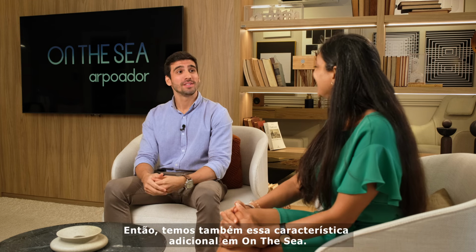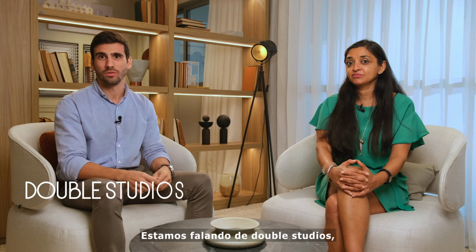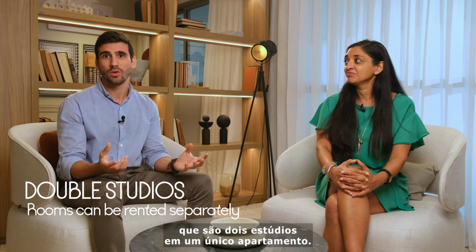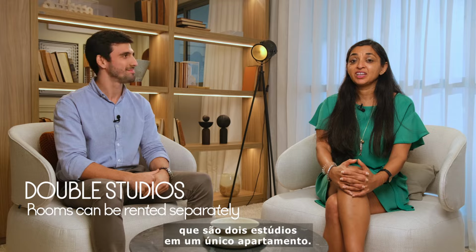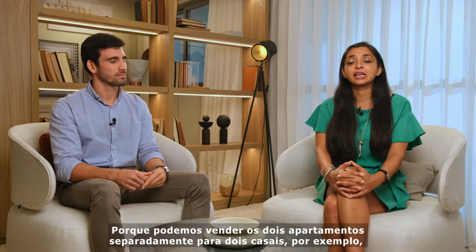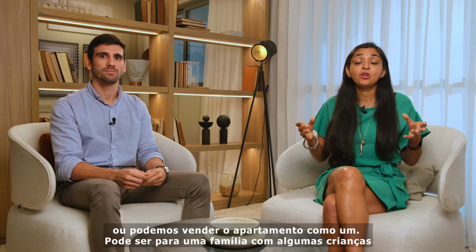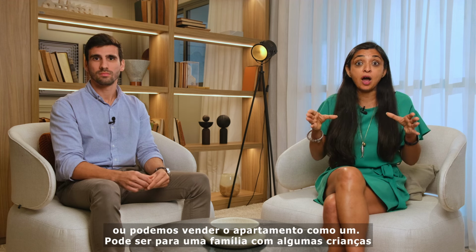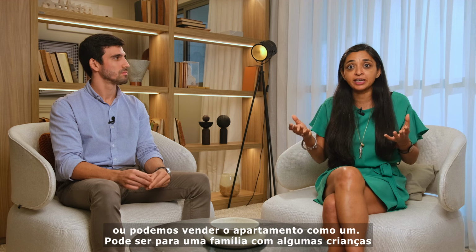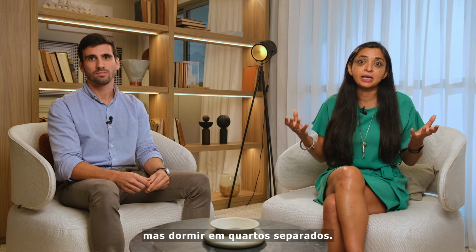So we also have this additional feature in On the Sea. We're talking about double studios, which are 2 studios in 1 single apartment. Exactly, that's amazing for Charlie. Why? Because we could sell the 2 apartments separately to 2 couples, for example, or we can sell the apartment as one. Could be for a family with some kids, or it could be for 2 friends that want to be in the same apartment but sleep in separate rooms.